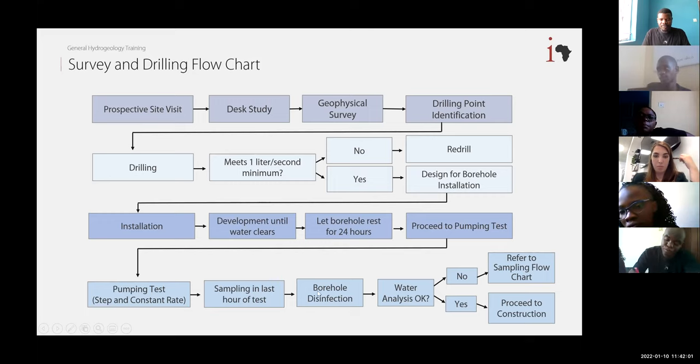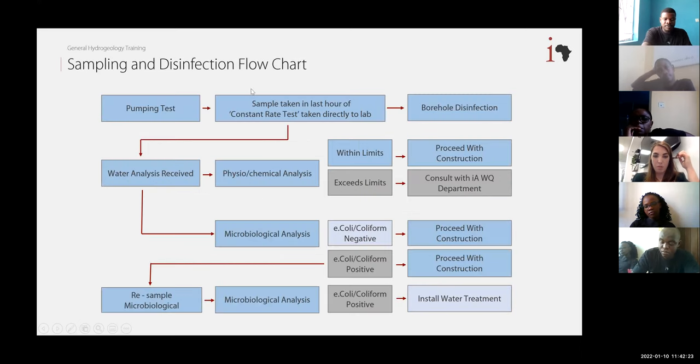If the initial water analysis that we did here, remember it's before the disinfection, if it's good, we say yes, we proceed to construction. And then we end up doing another water sample right before and make sure that everything is still fine, that nothing else has come into the borehole. If the water analysis is not okay, we're going to go to the next chart that we talked about before.